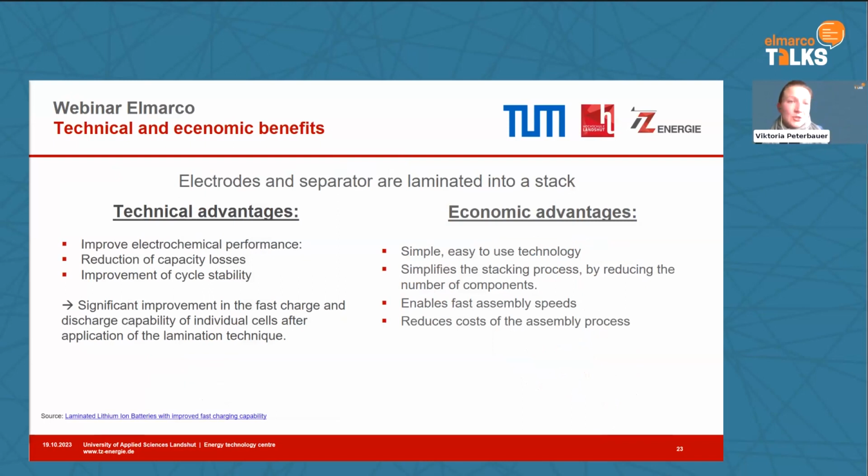And some technical and economical benefits if we use electrospinning for lithium-ion cells. The technical advantage, something Mr. Pettinger already mentioned, is that we have easier handling, especially at stacking, and also if we look to industry with the high speeds. We also have improved electrochemical performance. We have a reduction of capacity losses, that's also something I showed you, and improvement of cycle stability.